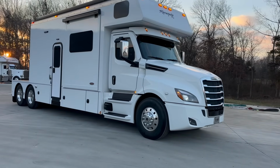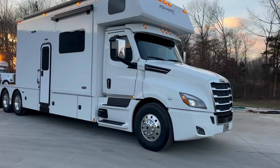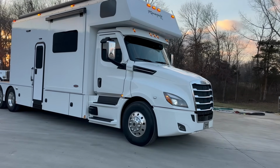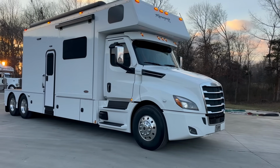So stick around. I'm going to open the hood up, open the cab. We'll show you inside that. We'll also go through the belly compartments, and we'll take a quick peek inside to show you what it looks like with the slides in, and then we'll run the slides out and finish up.